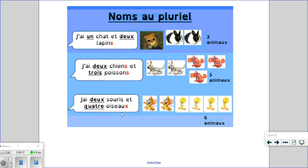Okay, I'll give you a bit of thinking time. So for the word souris, which is mouse, it doesn't change. Whether it's singular or plural, you still spell it the same. And for the word oiseau, when you make it plural, instead of adding an S, you add an X. Again, you don't pronounce that X, but you do change it. So like animal changes to animaux in the plural as well.